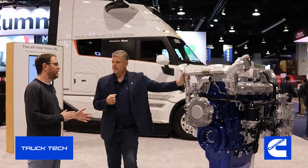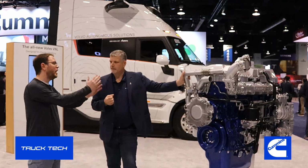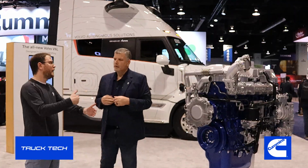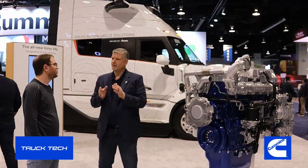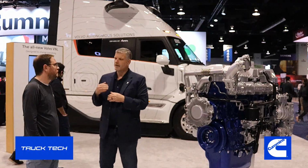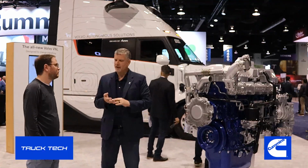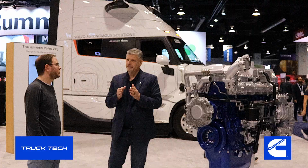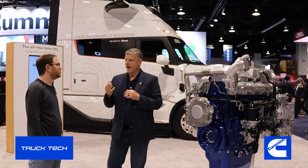And with the down speed helping with fuel efficiency, is that kind of like a form of Jake brake, or is the block itself helping do that? Great question. When we talk about down speeding, it's referring to the engine running at low RPMs. We use a very fast rear axle ratio, like a 2.15 up to a 2.17. So it gives us the opportunity to use the transmission in its application, 3 gears at highway road speed.